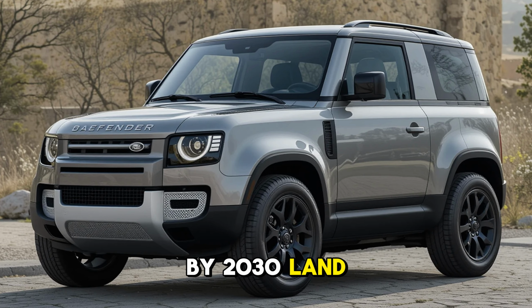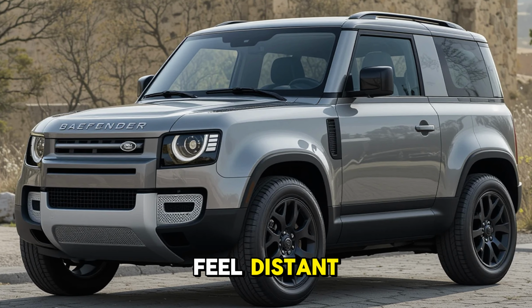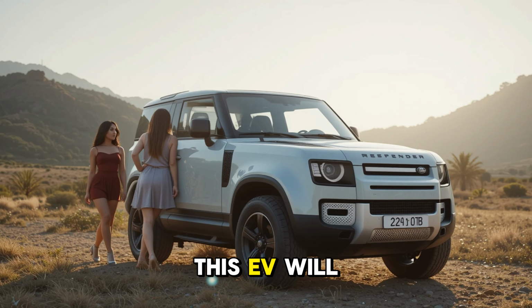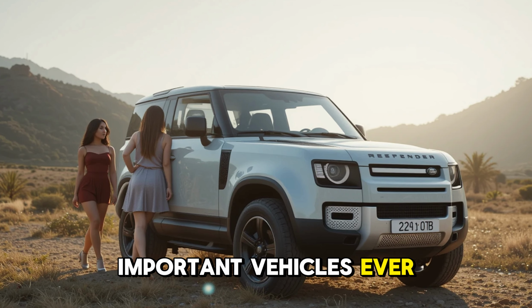By 2030, Land Rover aims to be fully electric. And with models like this, that future doesn't feel distant. It feels inevitable. Land Rover is clearly aiming for a younger, wider audience. And this EV will be sold globally, making it one of their most important vehicles ever.